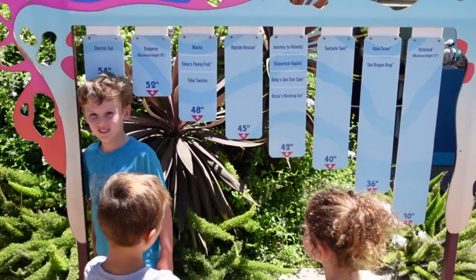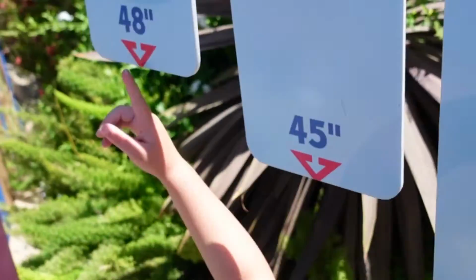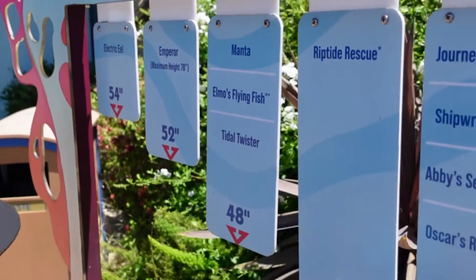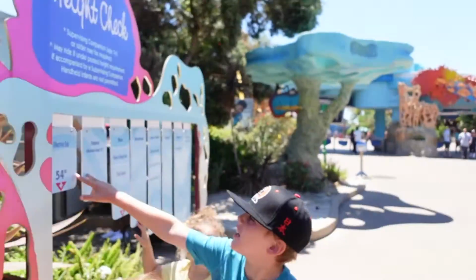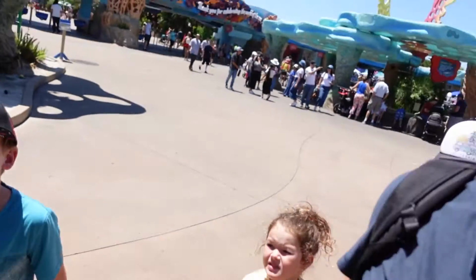You can actually see which rides you can go on right here, so you don't have to go up to each individual ride and see how tall you have to be. So actually super helpful. 54 inches is the highest requirement here at SeaWorld. All right, so my oldest, Aiden, can go on all the rides, and the little one can go on all the rides if you wanted. Aiden, how old are you? 9 years old, and he is about 56 inches, so he can go on all the rides.